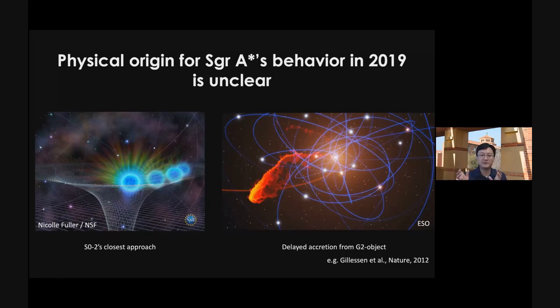So one idea is that SO2 went through closest approach in 2018 at about 100 AU from Sagittarius star, and so that could have gravitationally affected the accretion flow, perhaps. The other idea is that there were these objects called G1 and G2 that passed by Sagittarius star in the past. For example, G2 passed by Sagittarius star in 2014, and there's a lot of debate over exactly what it is, but we know that at least on the outer parts of it, it was highly affected by Sagittarius star, meaning Sagittarius star could have stripped some gas from this object, and it just takes time for gas to fall into the center.